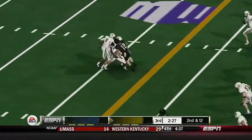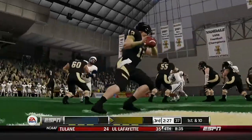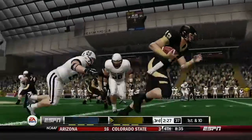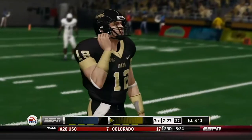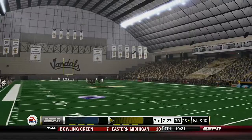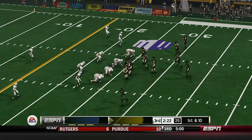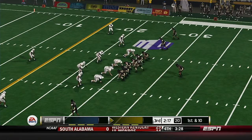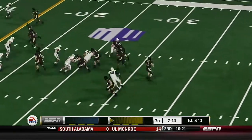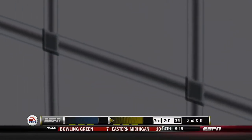Scrambling around. Now he's going to run and watch out. Tackle made at about the 25-yard line. From the 25-yard line, first down. Taken down around the 26-yard line. Call it a loss of 1 yard on the play. That'll bring up second and 11.